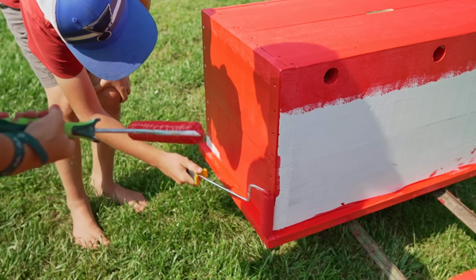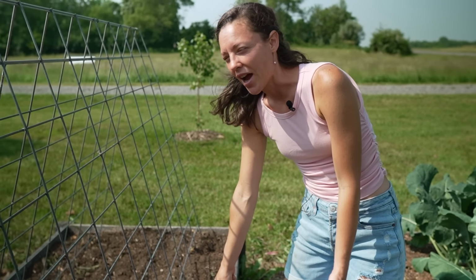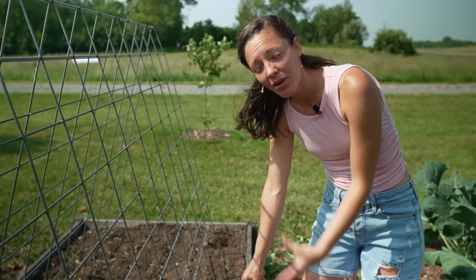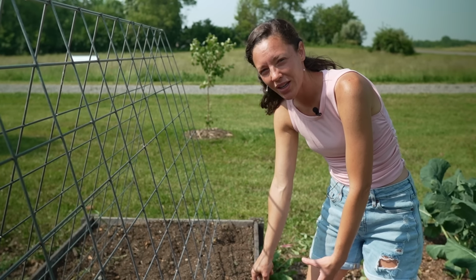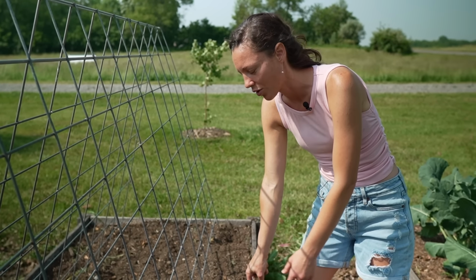Like it so often does, life happened and I ran out of cucumber seeds. I don't know, was it poor planning? Did I misplace them? But I ran out of seeds. So I guess I'm gonna have to just go to Walmart and get some cucumber seeds or Tractor Supply, see if they have a rack of organic cucumber seeds.